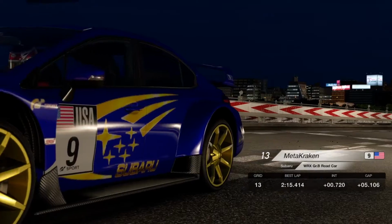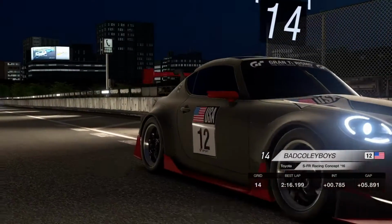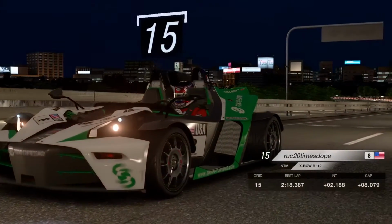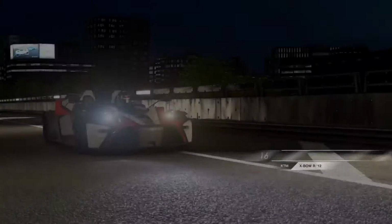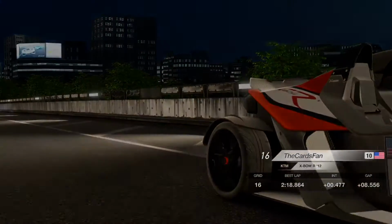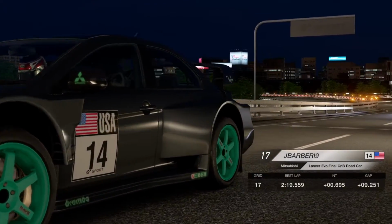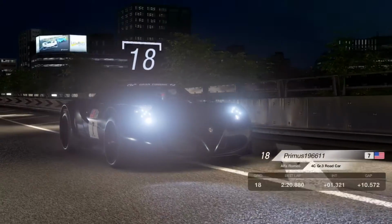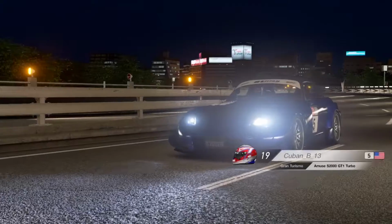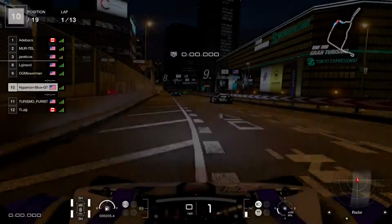Metakraken is now ready to use the Subaru WRX Group B road car. Brad Colifoy for the Toyota SFR Racing Concept in 14th place, and up 20 times for the KTM Expo R for the Tokyo Expressway library. The card span is good to go in 16th place. J Barber 9 is ready to go with the Mitsubishi Lancer. Primus 1966-11 takes on with the Alfa Romeo 4C Group 3 road car. Cuban B13 with the Amuse GT1 S2000.